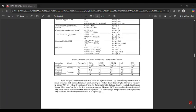Here in Table 4, we have the data summary. Water samples were collected in January and February 2025 at both stations. From the data summary, the key findings are that station 1, which is the upstream, had water quality index values of 53 in January and 54 in February, while station 2, which is the downstream, had water quality index values of 35 in January and 36 in February.